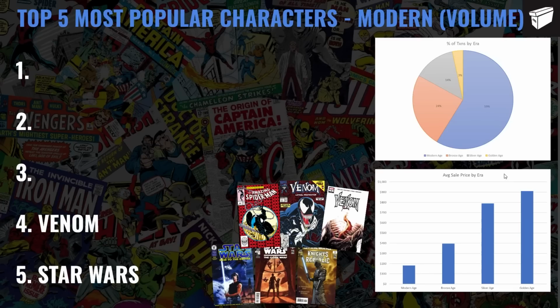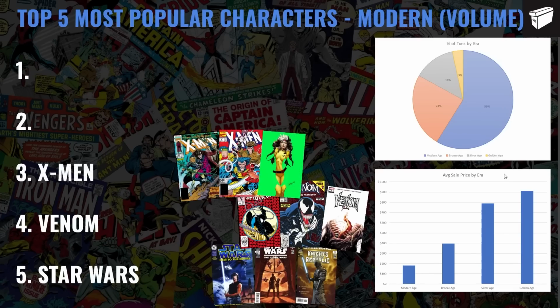All right, moving on to the number 3 spot for modern characters, we have to talk about, once again, the X-Men. Now, while they aren't necessarily the key of the modern and copper age like they were of the Bronze Age, there's still a lot of great X-Men books coming out of this era. Of course, you got first appearance of Gambit, you got first appearance of Omega Red, you got Mr. Sinister, all of those X-Men related books in the copper age, all the way through the modern age, where you have a lot of J. Scott Campbell modern variants and things of that nature that are still very, very popular amongst comic book collectors.